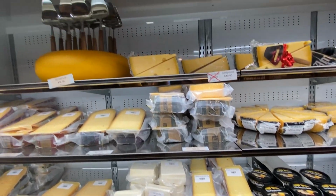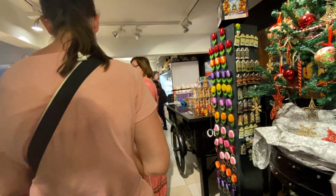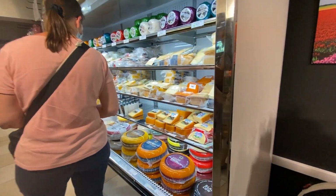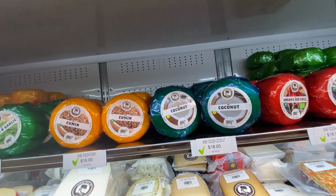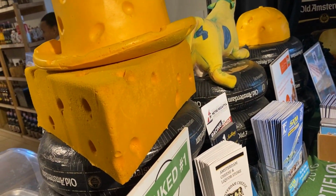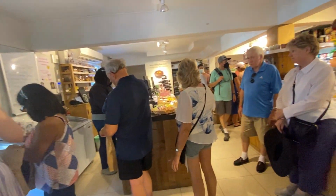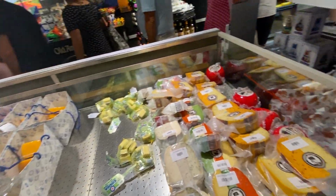Gouda, anyone? Different types of cheeses. It's a lot of cheese. I'm not in Holland. Oh, that's nice. More cheese. Pesto flavour, chili, coconut cheese, cumin cheese. There's a cheese top hat here. Look at cheese. Got some maps and stuff. Oh, it feels nice here. It's quite busy. Cheese gift sets. Heading back to the bus now.